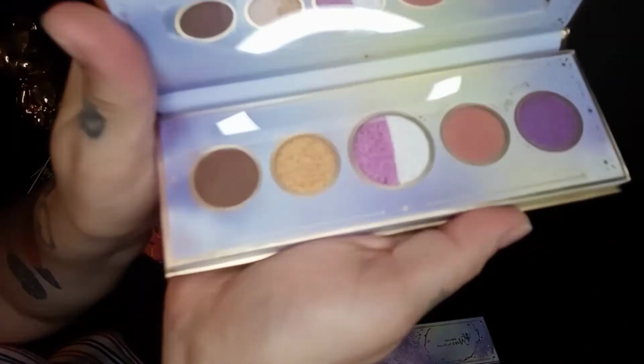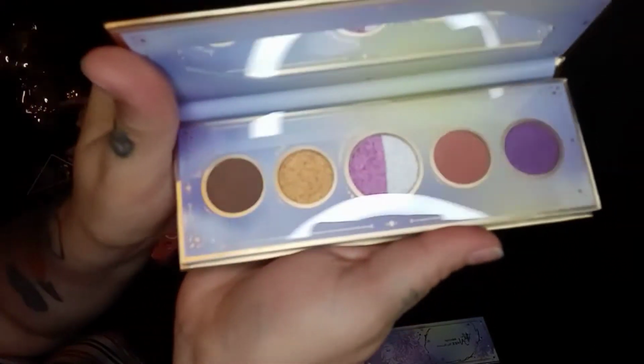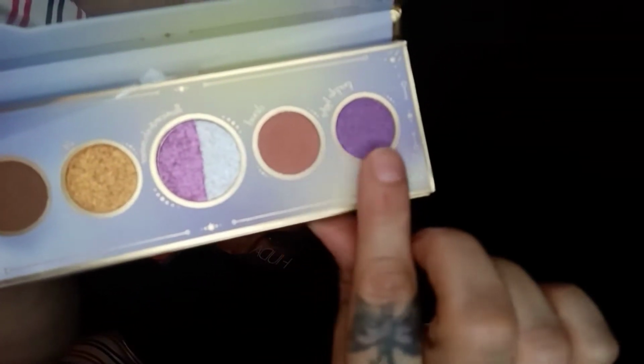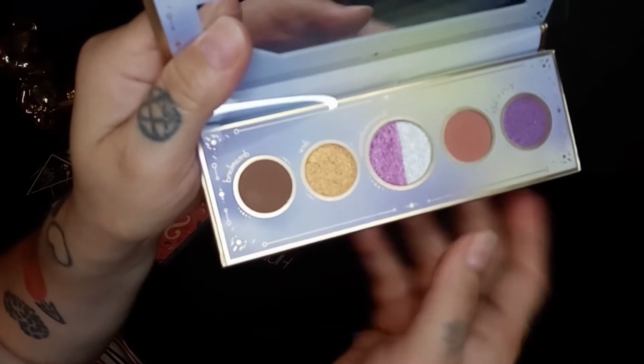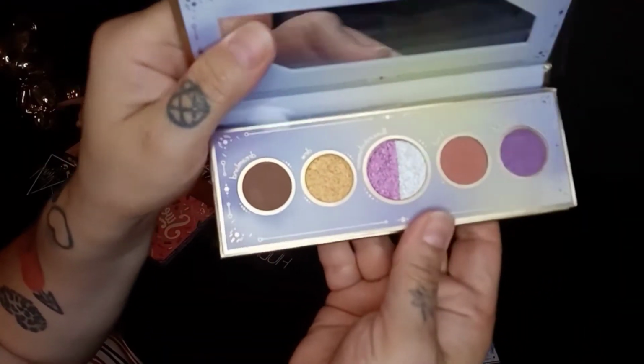So this is gorgeousness. It's the Alva 2, and I'm loving this right here, and this, and of course you need a deeper inner. I would have to see how I could put this and this together. I don't know, but it's really cute.